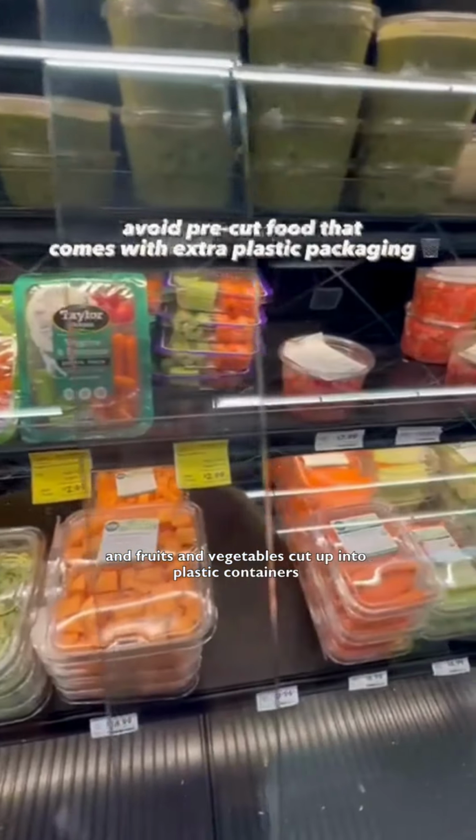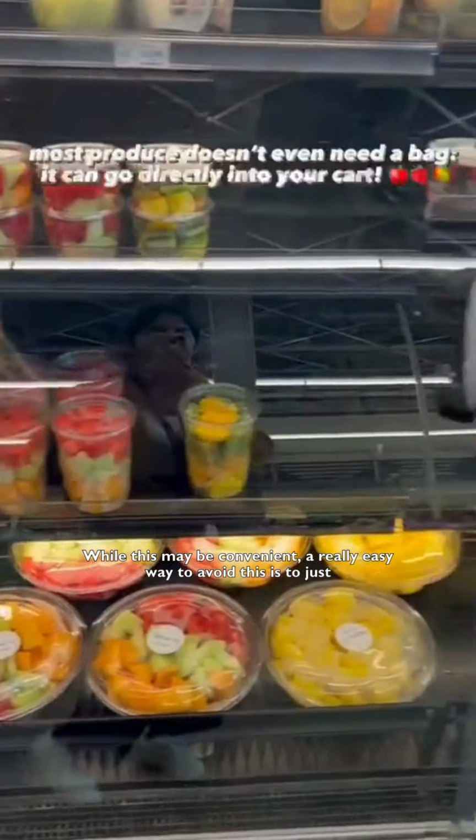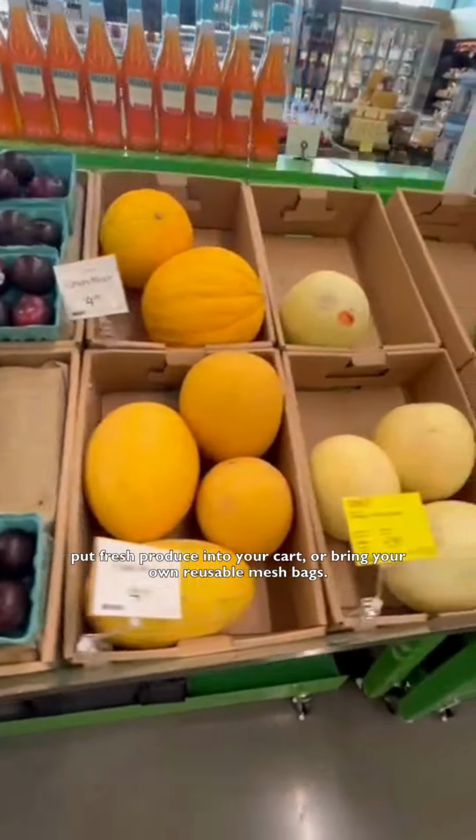When you're shopping for fresh produce, you often see single-use plastic bags and fruits and vegetables cut up into plastic containers. While this may be convenient, a really easy way to avoid this is to just put fresh produce into your cart or bring your own reusable mesh bags.